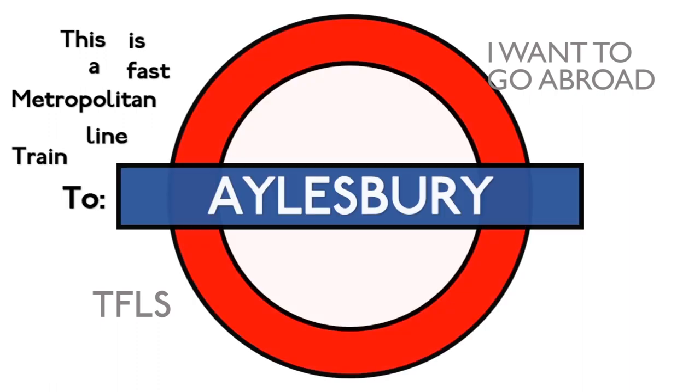This is a fast Metropolitan Line train to Aylesbury. Passengers, please notice there is no step-free access to the eastbound District Line platform from Tuesday 23rd July of 2019 until early January 2020 at East Ham Station.